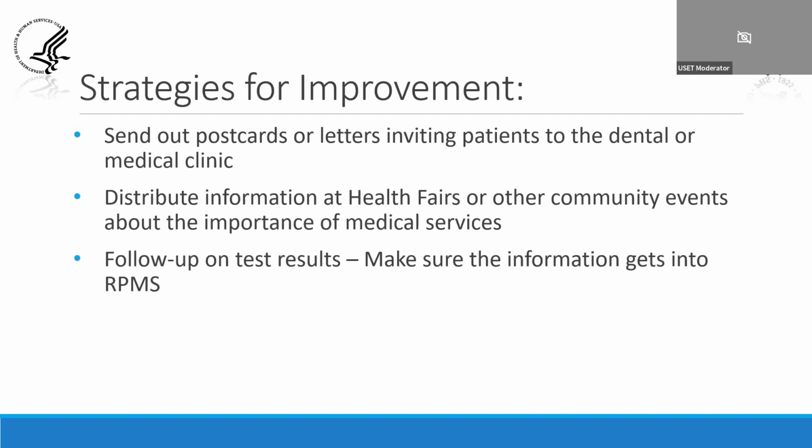Some places will send out postcards or letters inviting them to healthcare, dental programs, those types of things. And then you want to make sure that you're following up on test results. Sometimes our reference lab links break, right? And we have to enter things manually. Or patients have an endocrinologist outside of your system. You want to make sure you're getting those lab results back to put them into your EHR, not only for GPRA, but also so that your providers can make informed decisions about the care that those patients are getting.